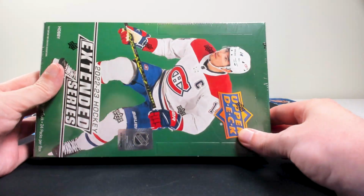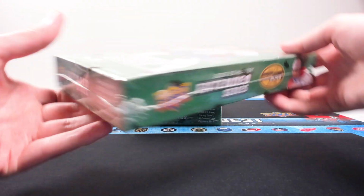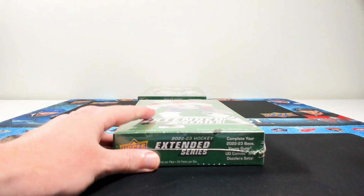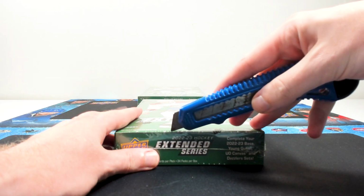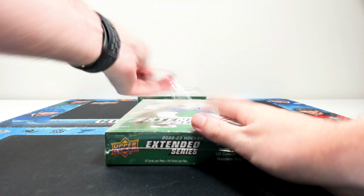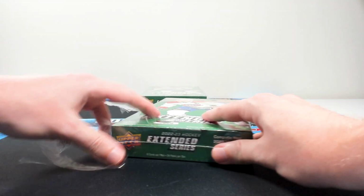It is nice and green. When I saw it, I don't know why, I immediately thought of Christmas, because just green and red with the Habs jersey from Nick Suzuki. So yeah, here we go into box 1. Again, we're going to do 2 boxes today just to kind of see what it looks like on average, a little bit more of a sample size here.